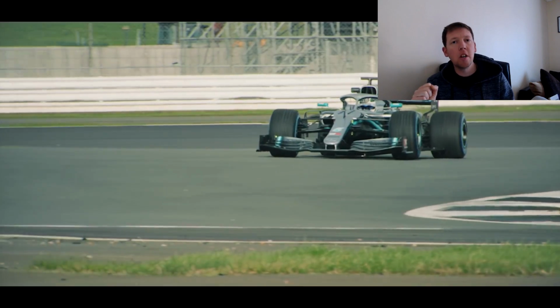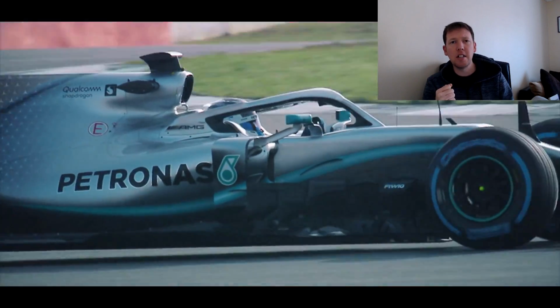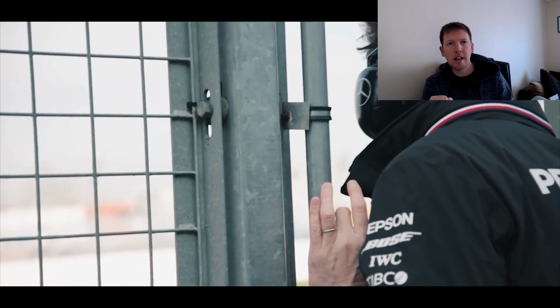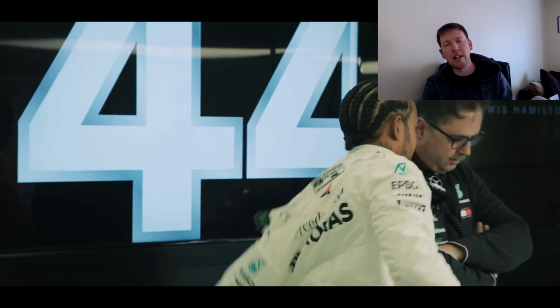In this episode we're going to predominantly cover the Mercedes W10, a car that arrived at the first test in a very different specification to what we've seen arrive at the second test. And so what I really wanted to do was grind those details down into something a little bit more manageable and obviously show you what has actually changed.